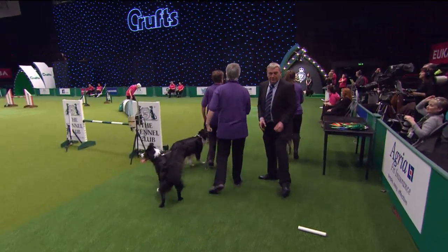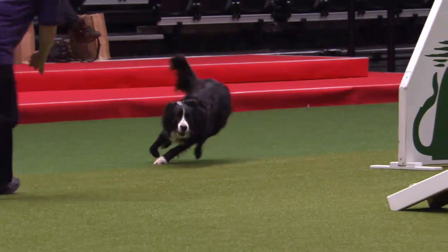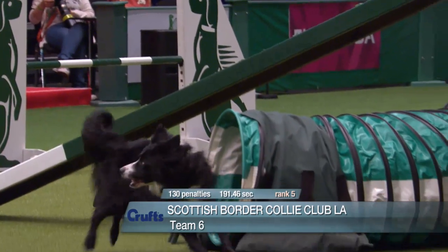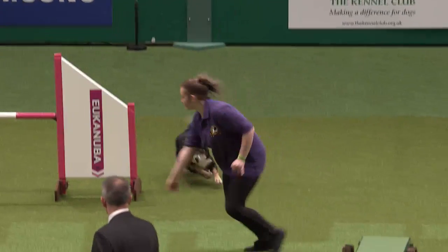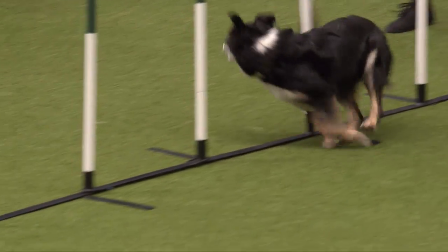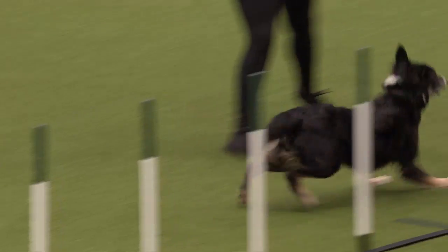191.470. Oh, just hops over the end, you can see, so that would be 5 faults for a refusal. And then again, another refusal for the wrong entry into the weaving poles.